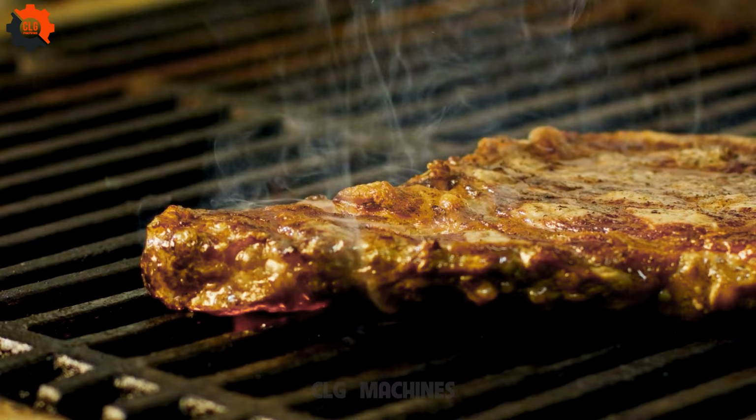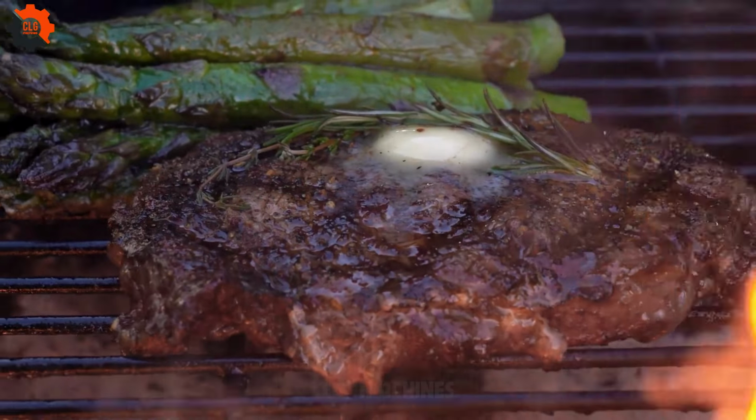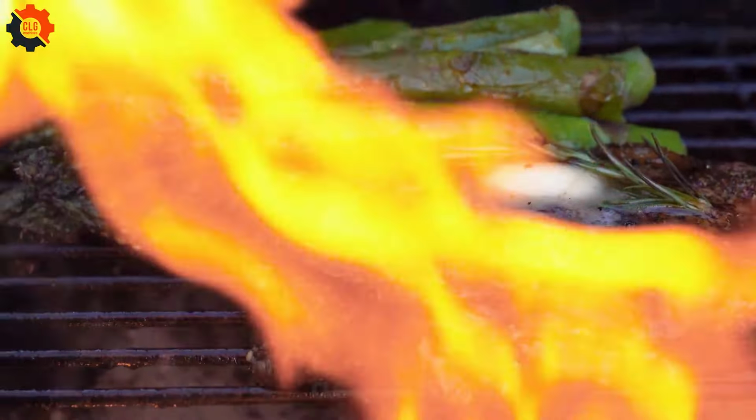For food lovers, buckle up and get ready to drool. If you love food, especially high-quality beef, this one's for you.